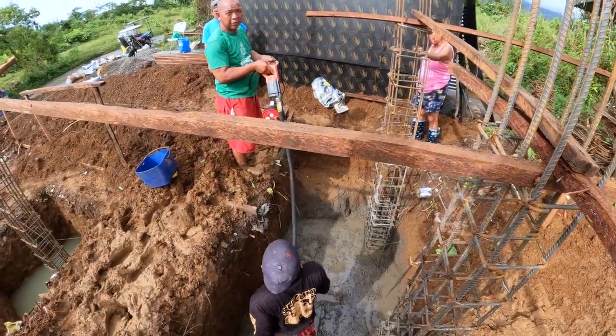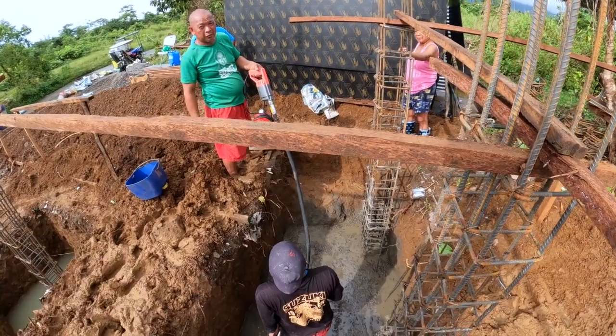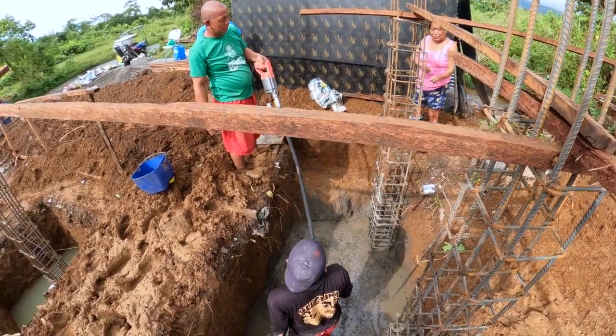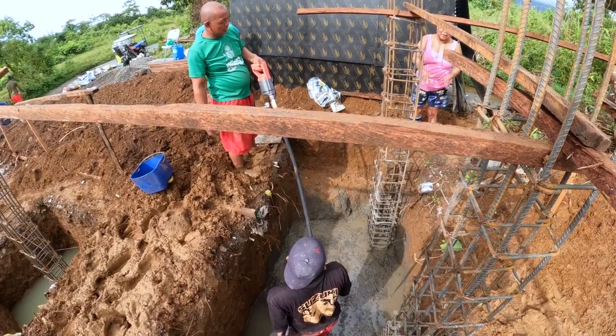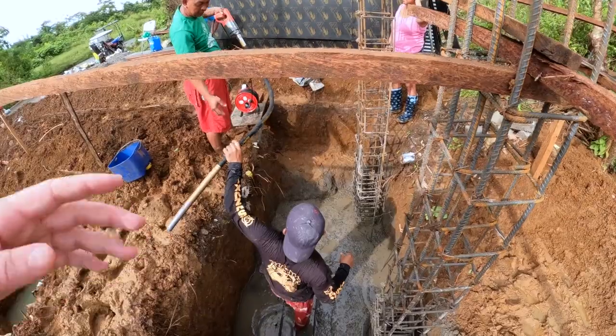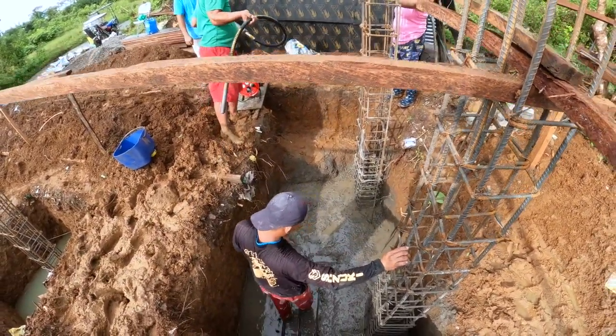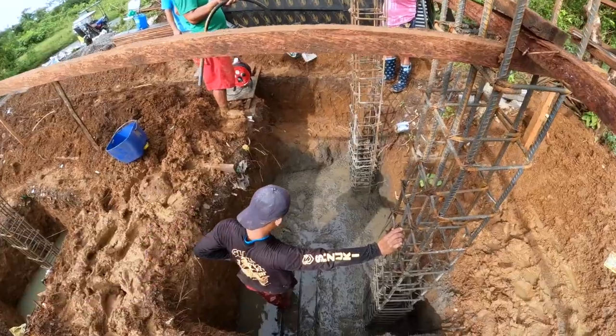Do it too long, and all the aggregate will fall too far. So not too long, but that's good. I think the rocks fall if you hold it too long. But I mean, that looked really good. You see how the level fell when it vibrated? That means there was a lot of air.